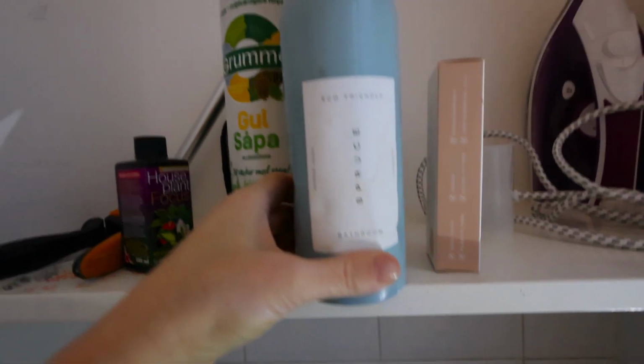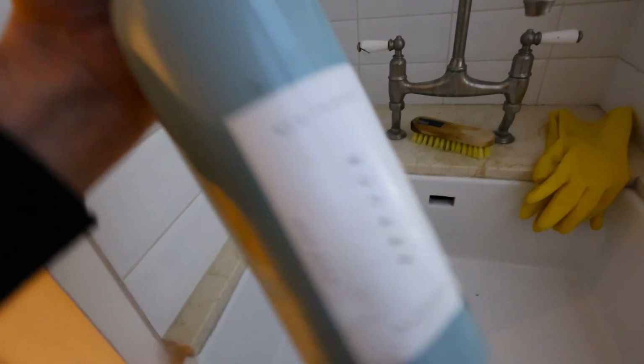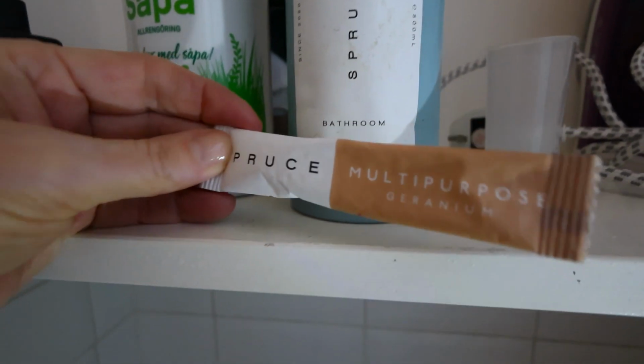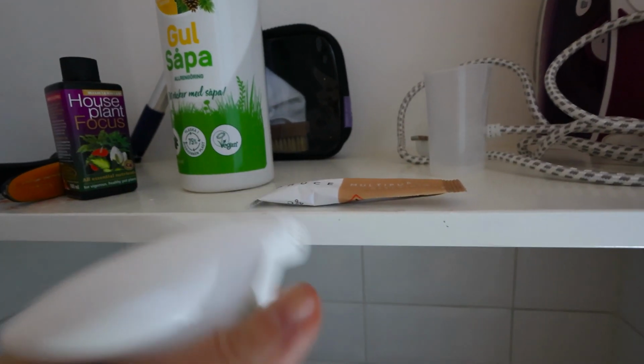Okay, so my next product is this. It's called Spruce. It's a British product and I quite like it. It is totally natural and safe, and it's sort of an everyday spray, and it smells divine. And basically it comes in these sachets, and you just open it, put this stuff in here and then fill up with water. So I have a blue bottle, but I used the pink multi-purpose one because I like that smell more. And then you just spray and clean.